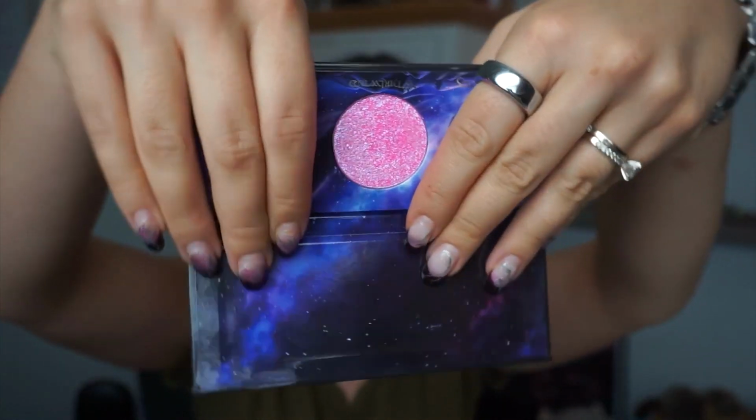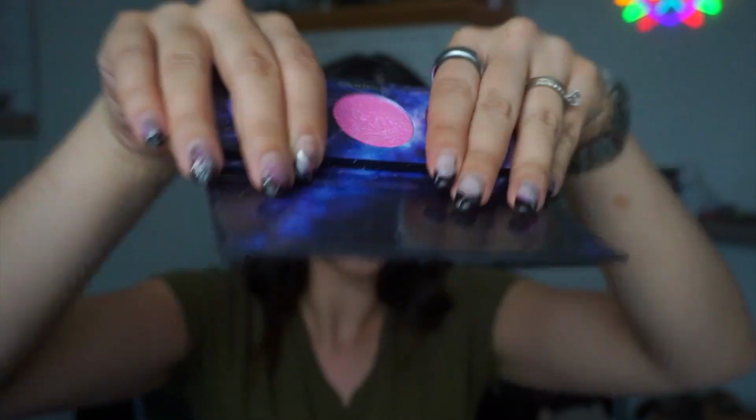We'll talk about this one first. This is the Fantasy Cosmetica Celestial Lights. I only ended up using that middle shade. That is the shade Whirlwind. I used that. I will link the video. I don't remember what video I used this in. It was something. I really liked it though. It looked really pretty. I enjoyed this.